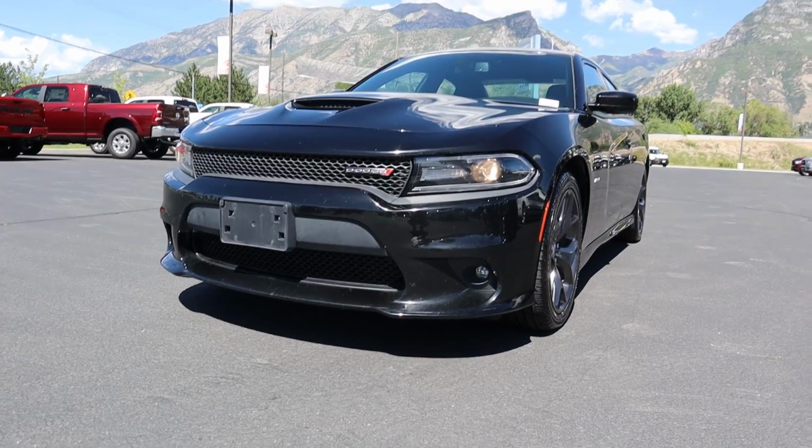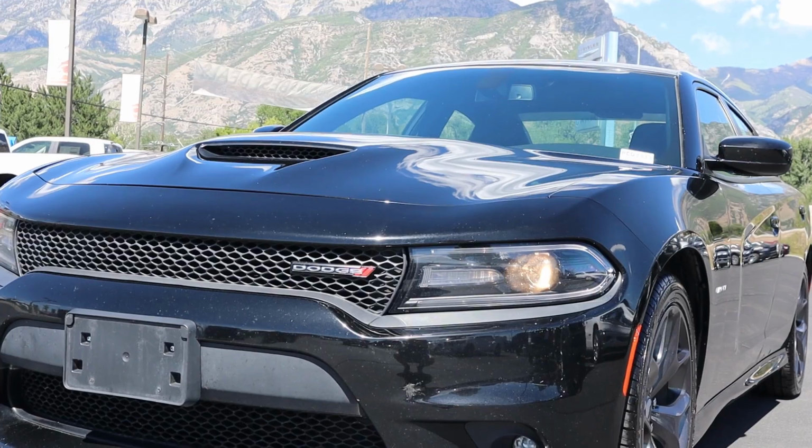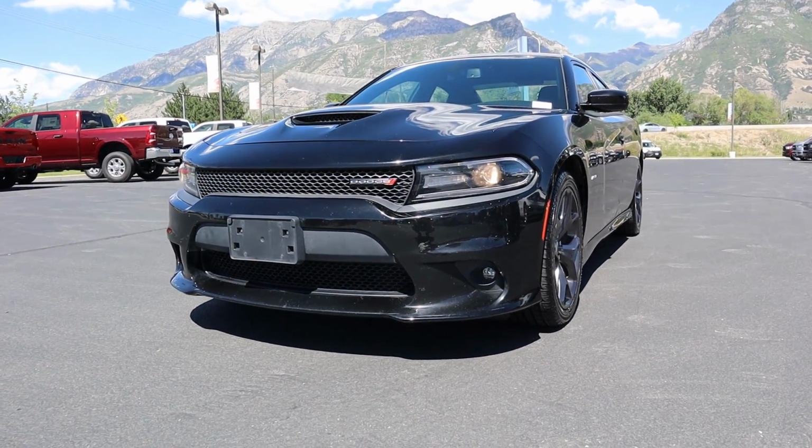You guys can see this one has the baseline lights. So they are still projector lights, but they are halogen lights. But you do get the LED lights that go around them. And other than that, there's the front end.